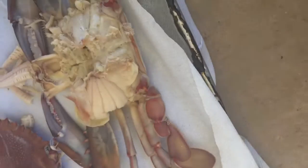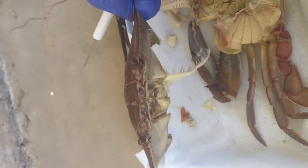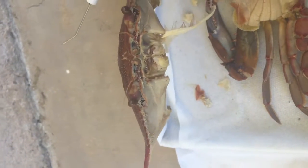Now, this crab here has had its head torn off. Best way to describe it. So that's his face. And you see inside there.